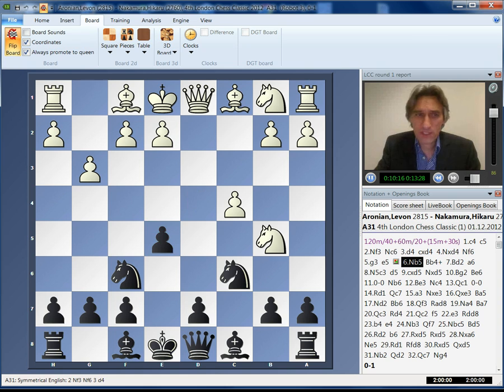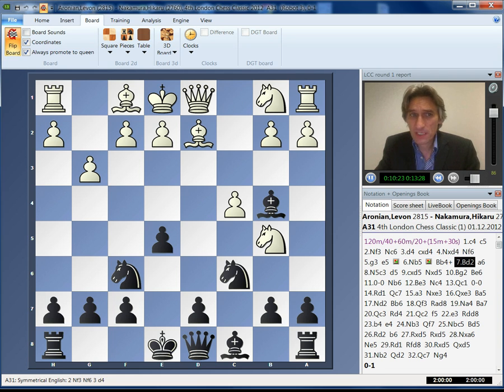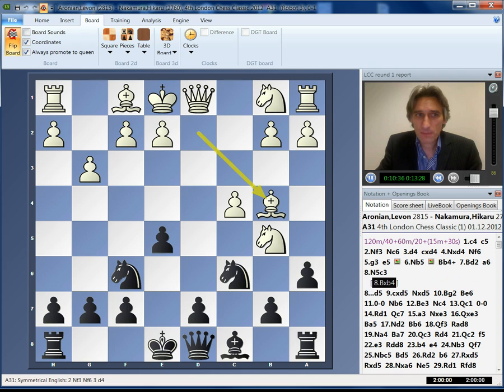I mean, obviously, this weakens these squares terribly. But he found a very interesting idea. Bishop b4 check is funny. And after bishop d2, this move a6. And, well, you know, one of the ideas is that after bishop takes bishop, you can play pawn takes. And this appears to be actually quite satisfactory for black.